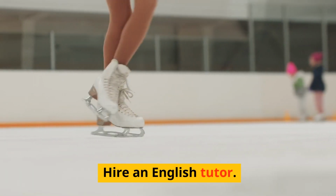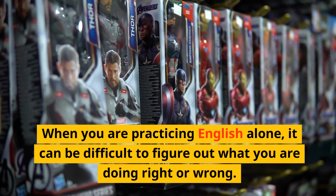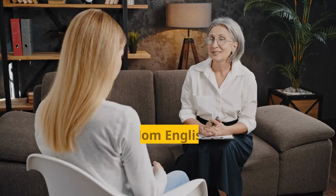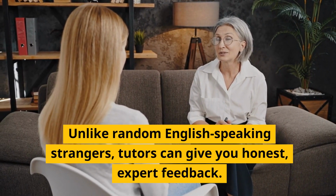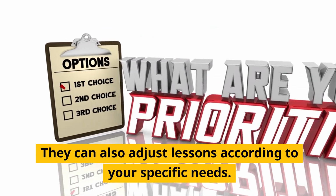Hire an English tutor. When you are practicing English alone, it can be difficult to figure out what you are doing right or wrong. This is where a tutor can help you. Unlike random English-speaking strangers, tutors can give you honest, expert feedback. They can also adjust lessons according to your specific needs.